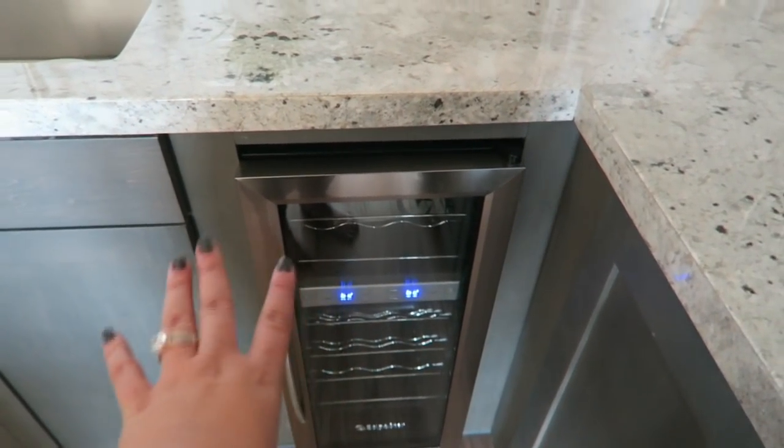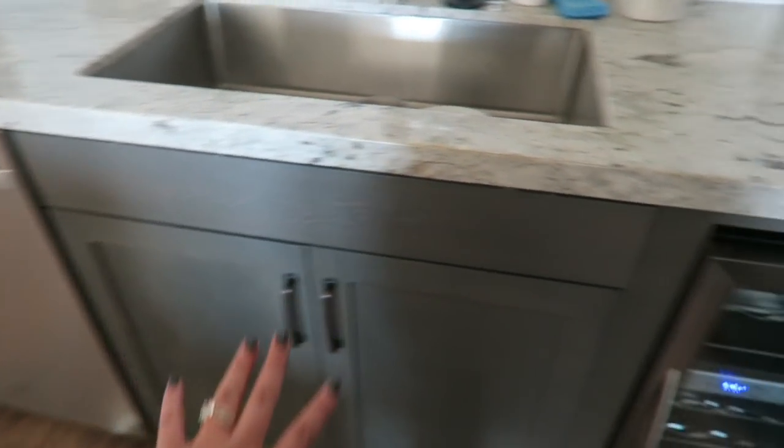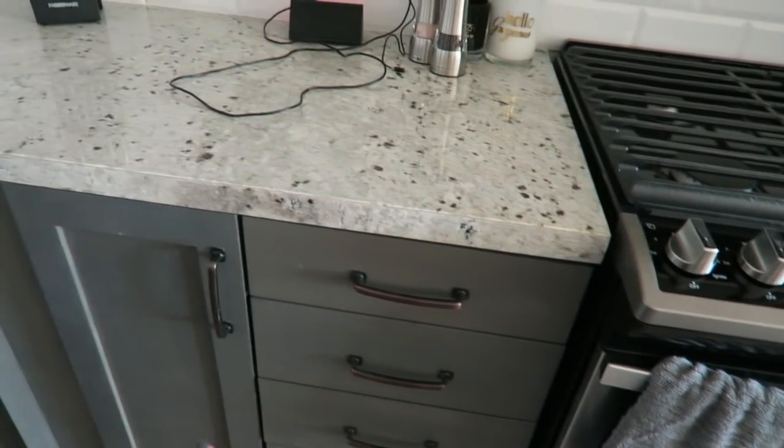Block of knives, and then down here we have a wine fridge. We're not really big drinkers, but we do like to keep a couple of bottles for entertaining. The dishwasher's over there, and the cleaning stuff is here. And then all of our utensils, stuff like that, is here.